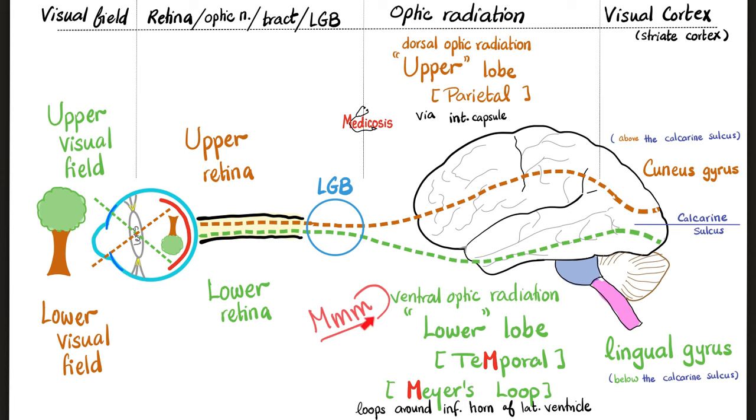And what do you do when something is delicious? You do exactly like this emoji. You loop your tongue around your lips. I am looping this ventral optic radiation around the inferior horn of the lateral ventricle. Because as you recall, the inferior horn of the lateral ventricle is inside the temporal lobe. Of course, it makes sense.